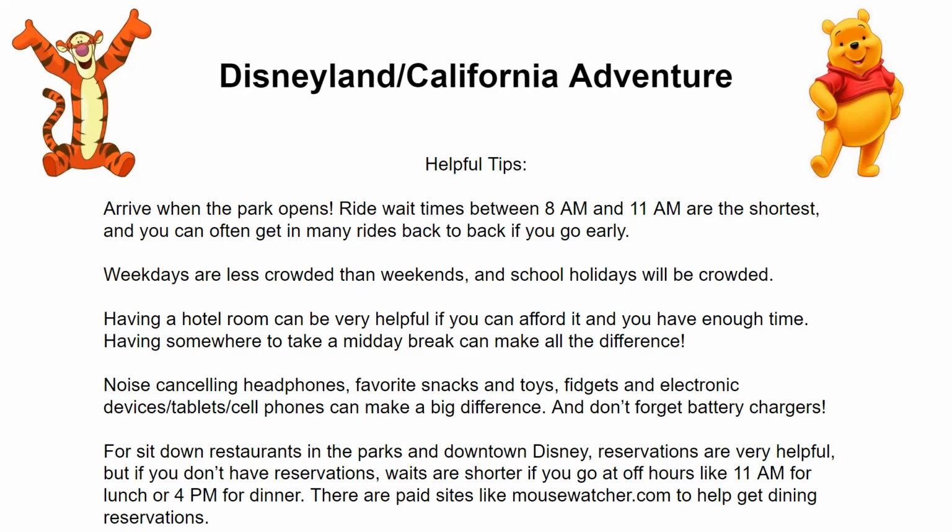There are a variety of different hotels near the Disneyland Resort at all different price levels. Many of them will have bigger rooms with bunk beds, and a lot of them are quite kid friendly.